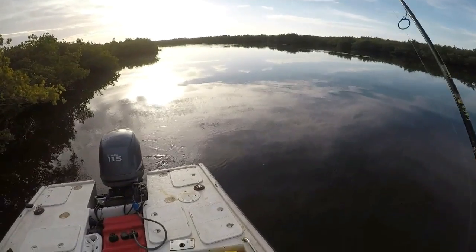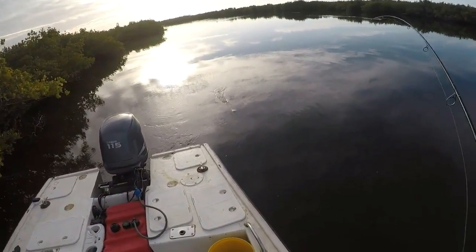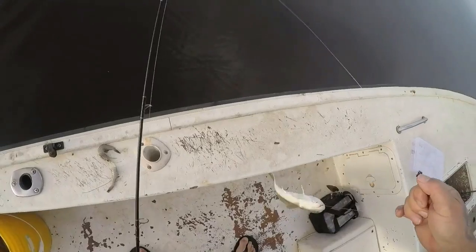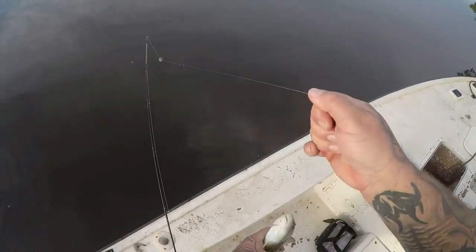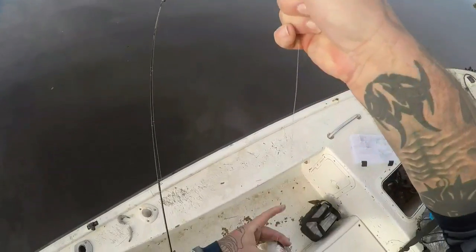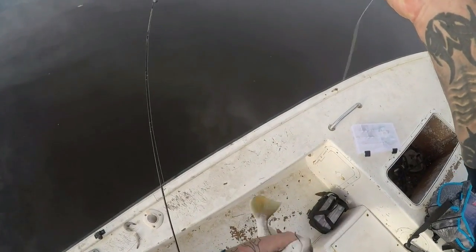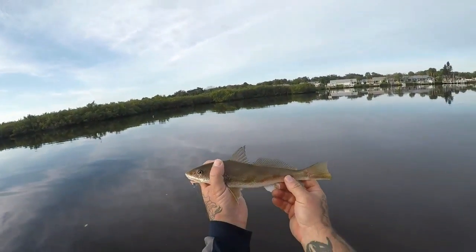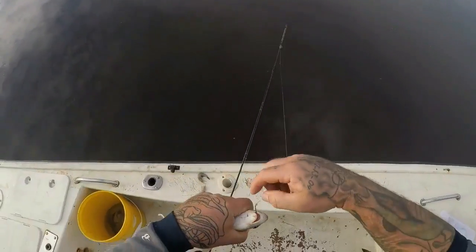All right, guys, I got something weird. It's running towards me. What is that? Oh, it is what we're looking for. It's a whiting. Awesome. We got our target species. Nice little river whiting.